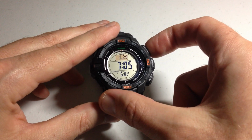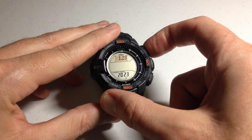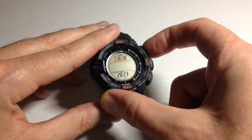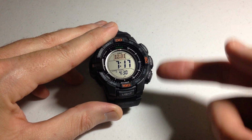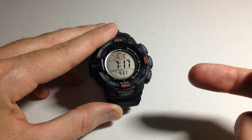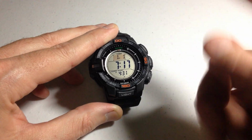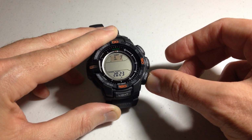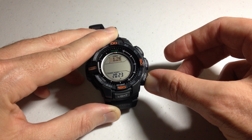I can press the compass button to go back in time. So if I wanted to go see what was the sunrise and sunset information on New Year's Day, 2023, I can do that. If I want to go forward, I can use the altimeter button. It's kind of silly the way they do this. The altimeter button you would think would move back, and then the top button you would think would move forward. All of these Pro Treks do it kind of backwards, but you can go back or forward any day you want to see these values.